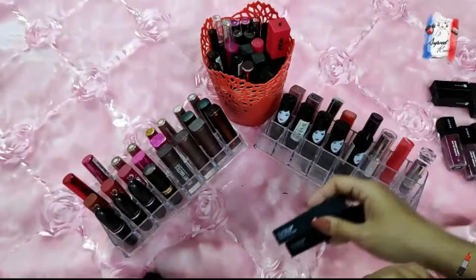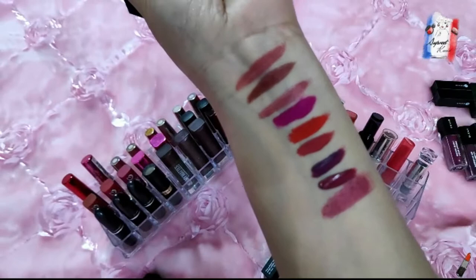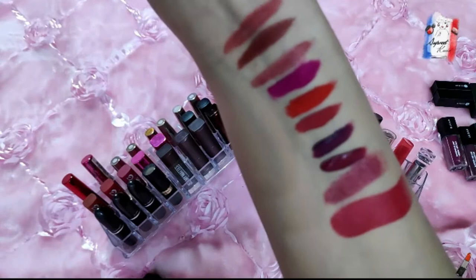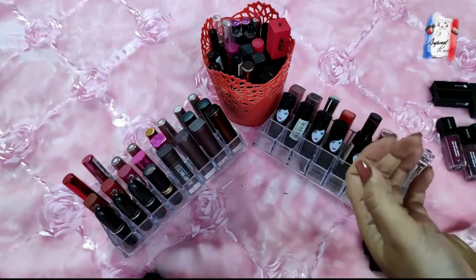It's Breaking Bear. It's a pink, pinkish nude color, very beautiful, good for daily wear. And the next one, that 70s Red, very beautiful red color, as you can see. Okay, so I think here I am done with my Sugar lipsticks.